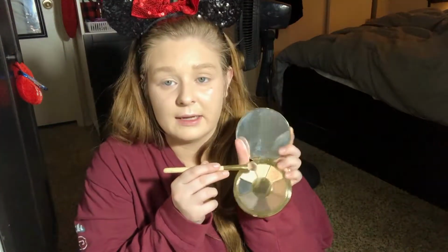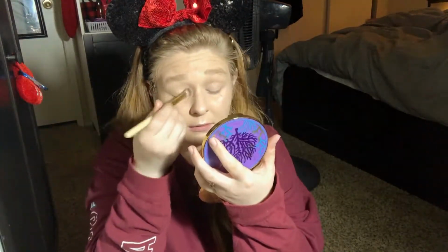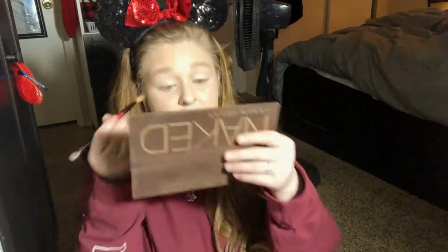My Tarte Rainforest of the Sea eyeshadow palette. Okay, I'm going to take this sort of clay tan looking color right here and just do that all over the eyelid. Cancel everything out and give myself a clean canvas. I'm gonna go into my Naked palette for a transition shade, and I'm gonna use Naked in the crease. Oh shit, no. I used the wrong side of the brush in the crease.